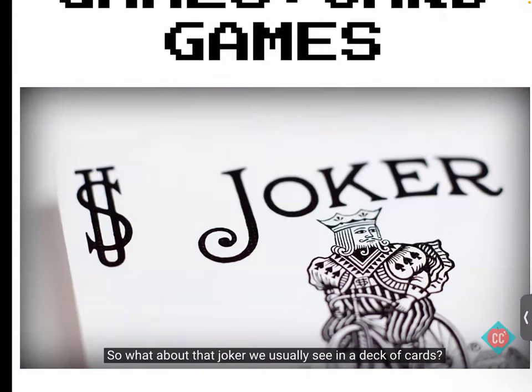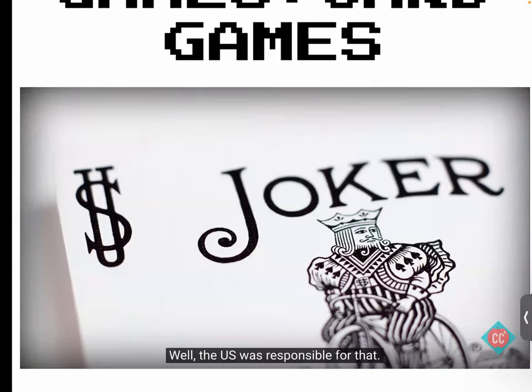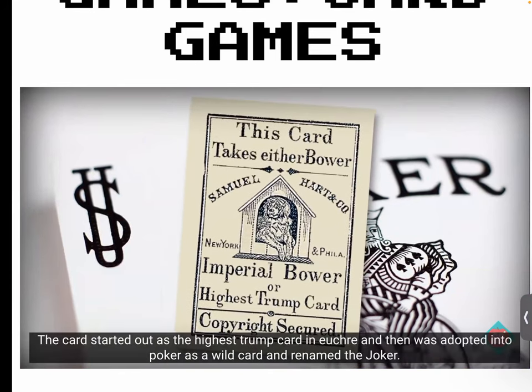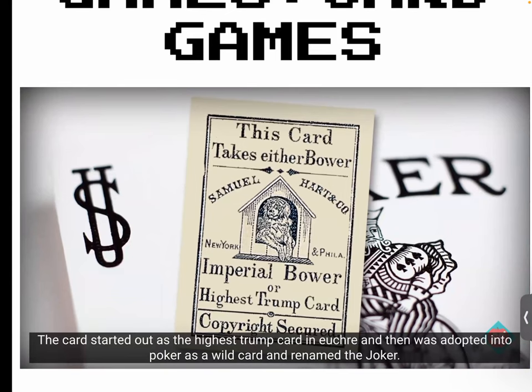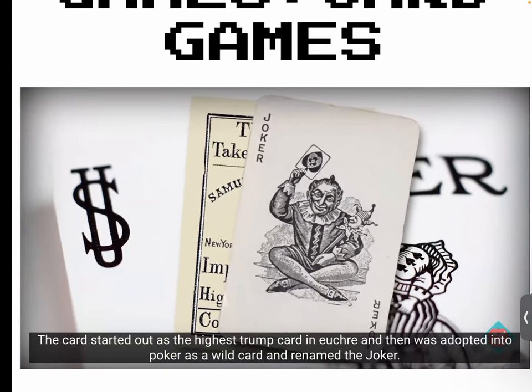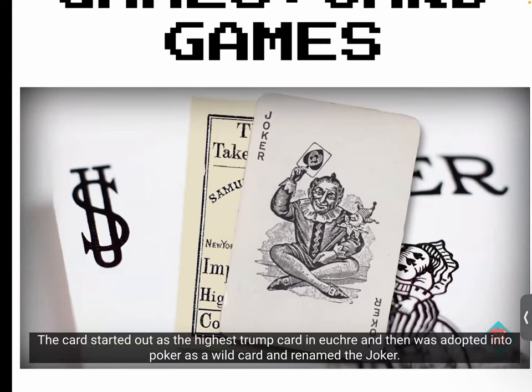Thanks, Thought Bubble. So what about that joker we usually see in a deck of cards? Well, the US was responsible for that. The card started out as the highest trump card in euchre, and then was adopted into poker as a wild card and renamed the joker. Poker is one of the most well-known betting games.